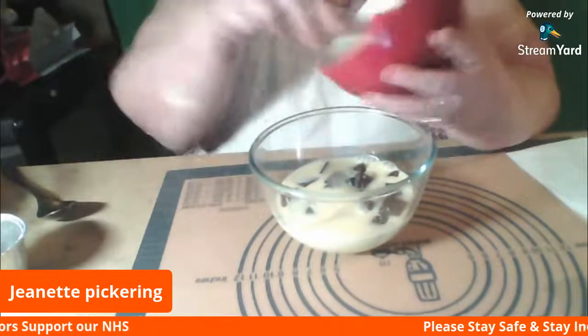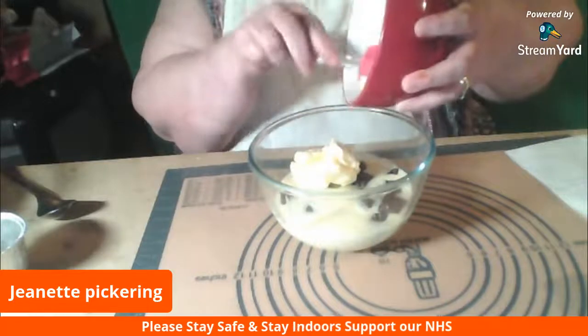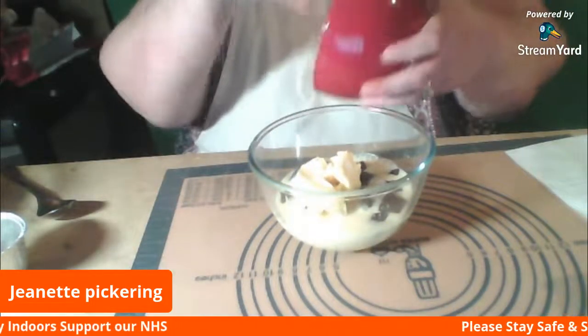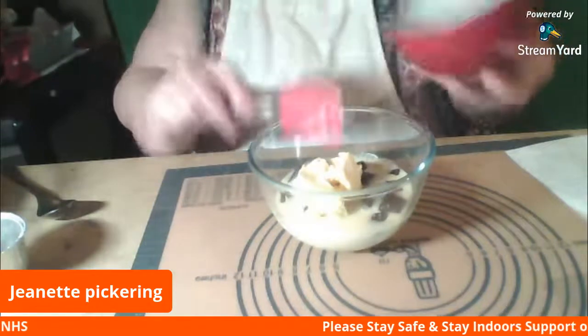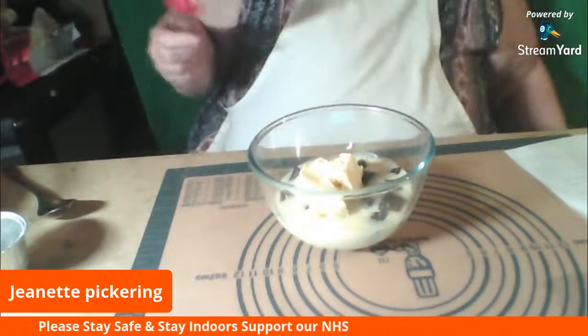So there's 60 grams of unsalted butter here. Now is the time I'm going to need Mr. P's assistance. Oops, sorry, Lucy, your man's fault. I'm going to have to get Mr. P a special pinny.